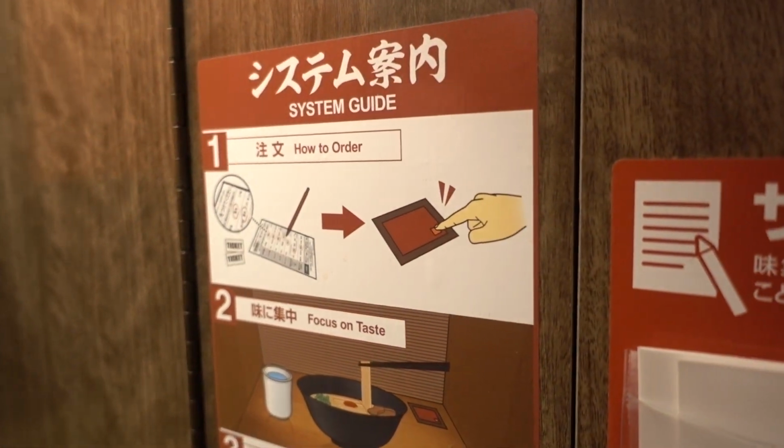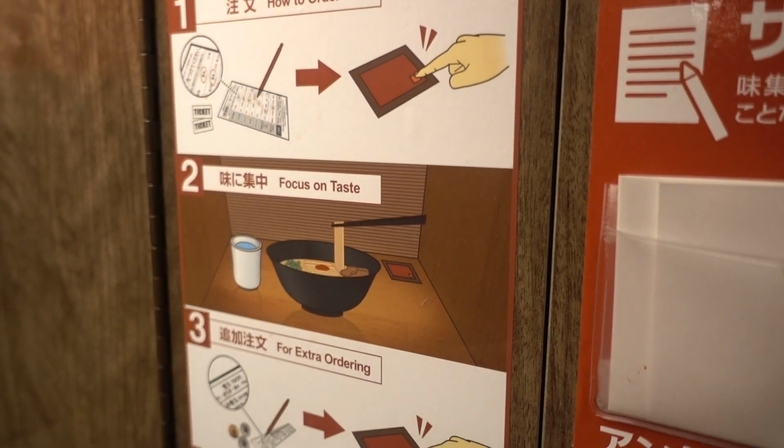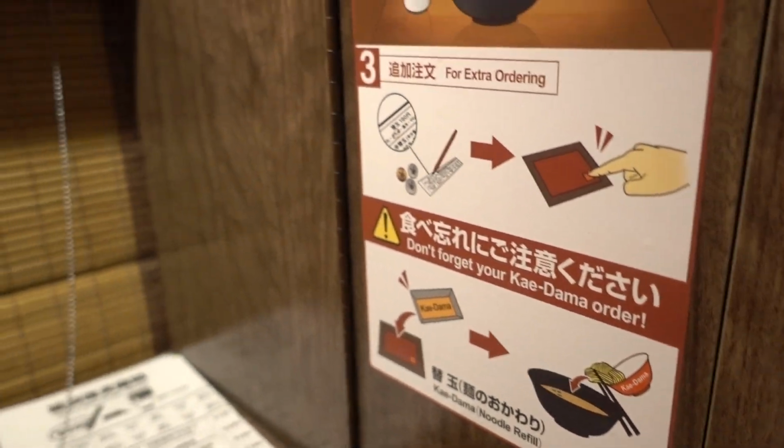So here's the system guide on how to order. Beer. And then focus on taste if you want to order more stuff. There you go. So let's wait. Let's see what happens.